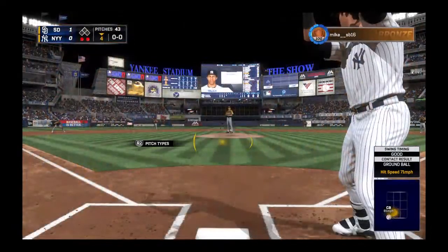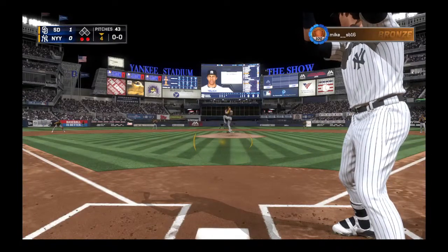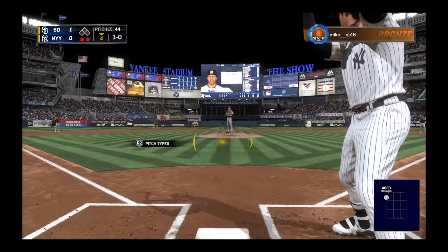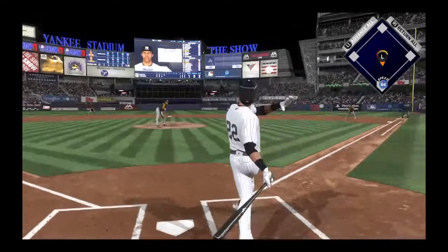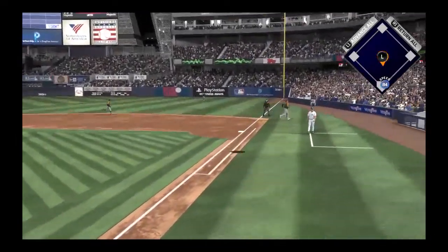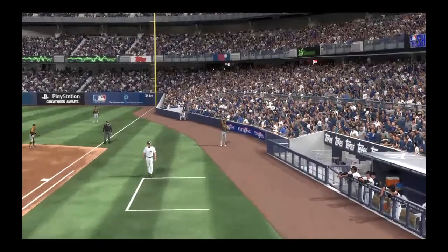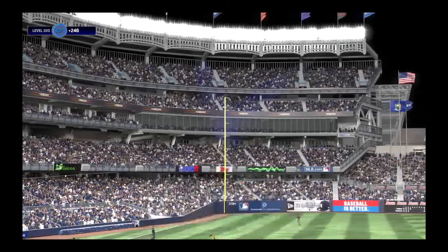Stepping into the box, Christian Yelich. This guy's still looking at a 0 in the hit column. And a fastball close, but ultimately ruled a ball. 1-0. Now he lifts a high pop-up, drifting into foul territory on the right side. And Hosmer will just look this one in, and the inning is over.